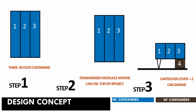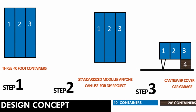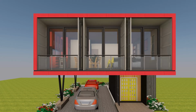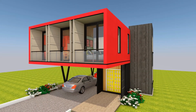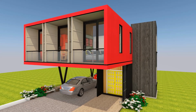Design concept. This design uses three 40-foot high cube shipping container modules on the top story and a single 20-footer on the ground floor level. This creates a total of 1,120 square feet of shipping container living.